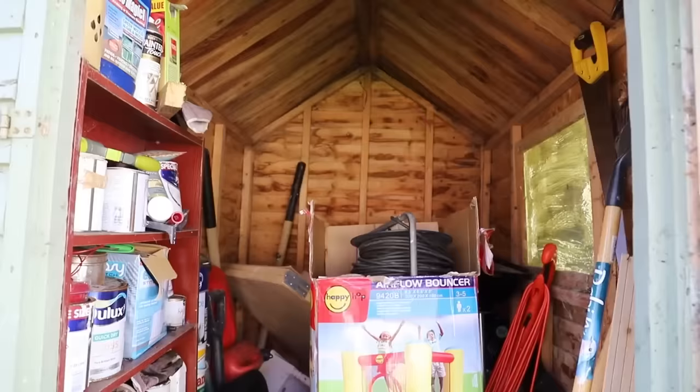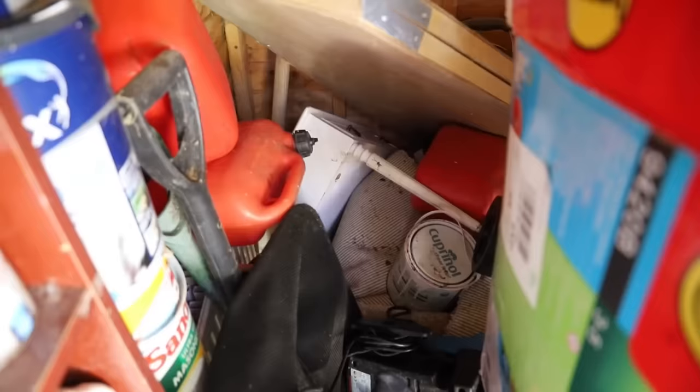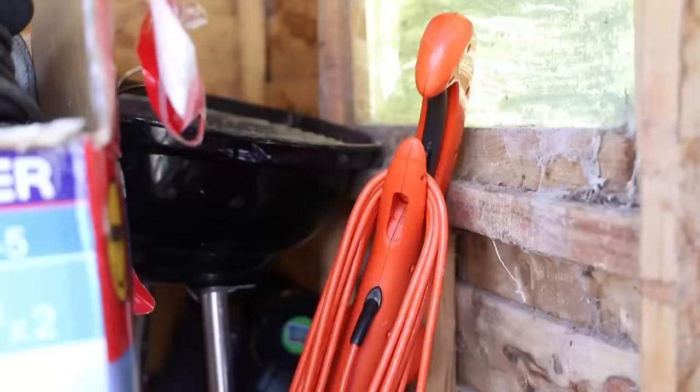One of the jobs I needed to do was clear out and stop using my shed as a dumping ground. Last year I tackled this, and it was just full of clutter, years of junk. I'm now getting into the habit of not dumping in it and keeping it as a pretty shed and only keeping the items that I use. I also got rid of lots of spiders.